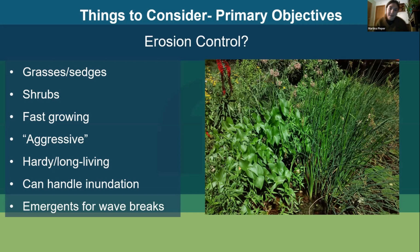And then we're gonna look at some more specific objectives, for example, a lot of things clients come to us specifically asking for help with. So first we have erosion control, and the best method for this is using more aggressive rhizomatous plants. A lot of grasses and sedges work great for this, as well as those emergents that Tracy was featuring. They are very hardy and long-living species, and there's just a lot of beauty in their function of holding that shoreline together, as well as providing habitat for the critters that like to hang around the shoreline.